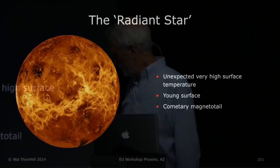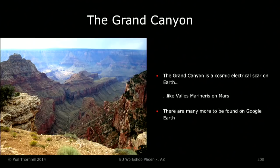Did I just skip one then? I did. The Grand Canyon. So if you want to have a look at what an electrical scar looks like on Earth, this is probably one of the best examples. It's interesting, we've got one in Australia too, just west of Sydney. It's very easy to get to. I've holidayed up there in the Blue Mountains.